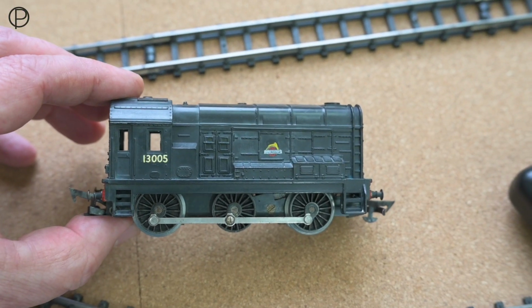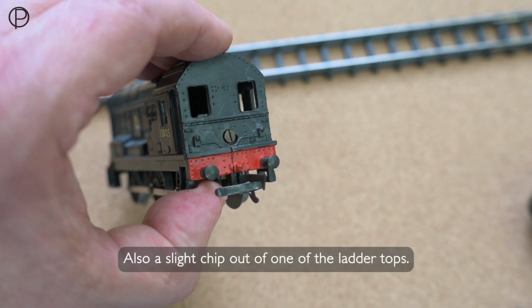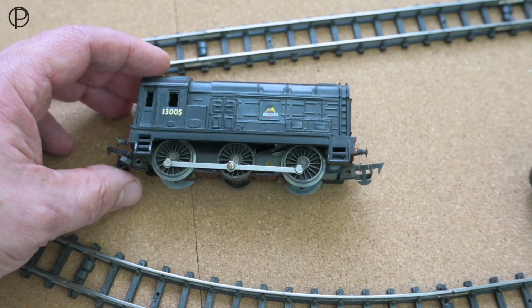And that one has lost its head. So there's a little bit of damage in the back there. There's a crack and so on. We repainted the buffer beam. But I'll leave a bit of footage of this on the rolling road at the end.